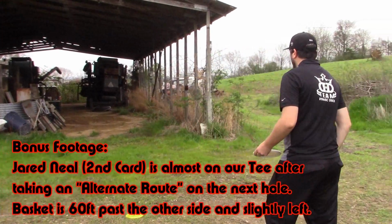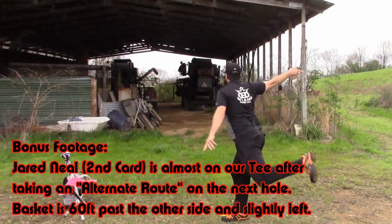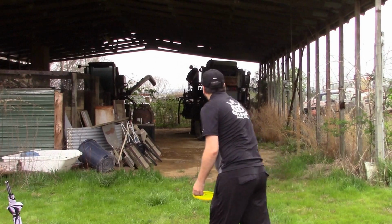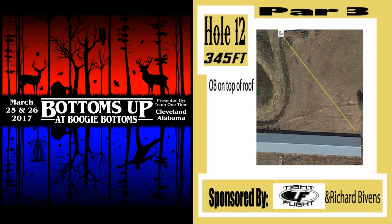Here's a little bonus footage. Jared Neal, when we were getting up to our tee pad here, we saw a disc lying, and we thought someone had left it, but nope, it was Jared Neal. It was his tee shot from the next hole, looking so good, and he was trying to go around this alternate route. So you'll see that route here in a minute when we get back down onto 13.